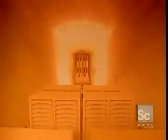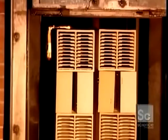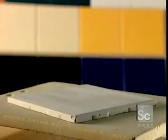The firing, as it's called, takes 14 hours. Any sudden change in temperature could produce thermal shock and crack the tiles. So the kiln starts out at 390 degrees Fahrenheit, climbing gradually to a peak of 1970 degrees, then descends slowly back to the starting temperature.